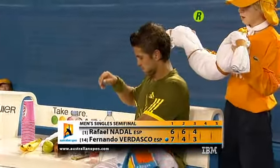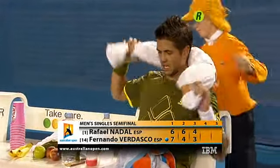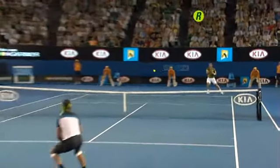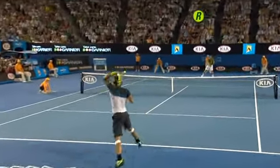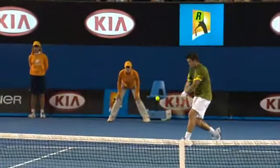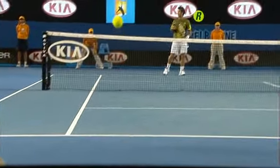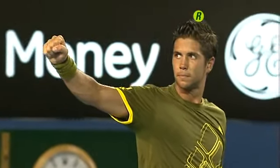Now we're getting to the business end of the set as well, and it's a worry for Nadal with that break that he just lost again. We've seen time and time again in this match how capable Verdasco is of stringing winners together. He's a dangerous man. And that whole break stemmed from that first point that Nadal should have won, where he had the easy put away and went back to the same place where Verdasco was standing, and that sort of set the tone for the game.